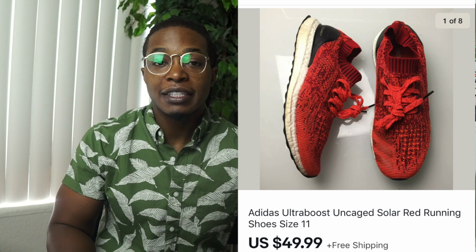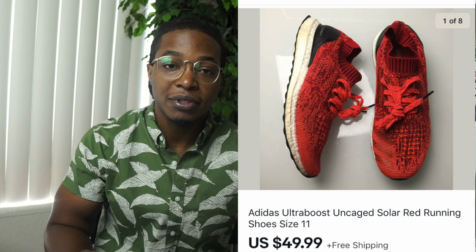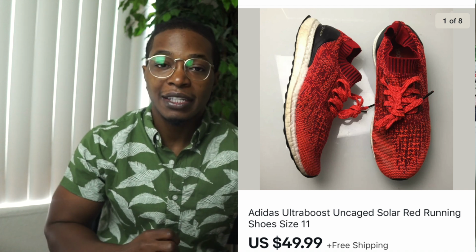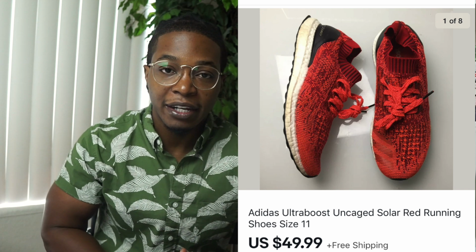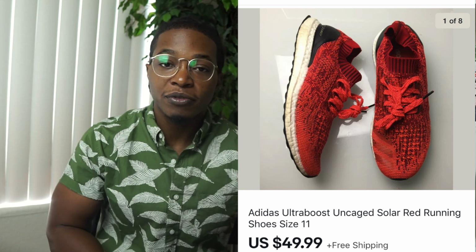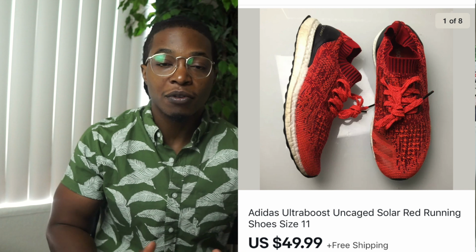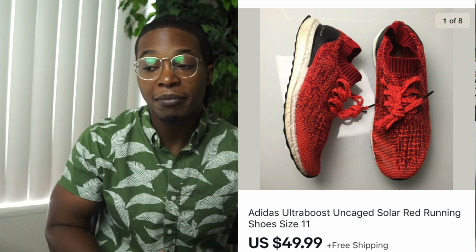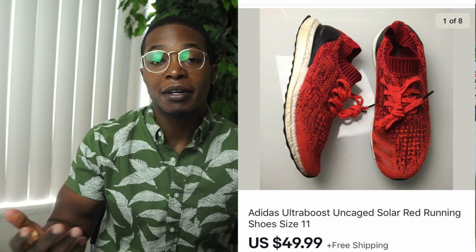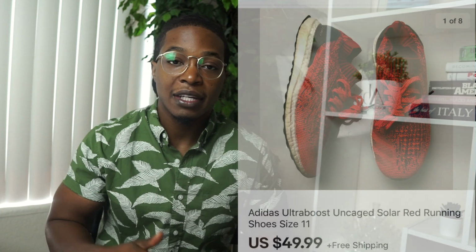The only downside to these is that any pair of Boost shoes, the midsole usually tends to get a little yellow with age, and the soles on there definitely started to get a little yellow. But overall, the Boost was still in really good shape. The overall shoe was still really solid, no holes or tears or anything like that. And I was able to get $50 for these after spending about $8 in the thrift store. Once again, I put it in a padded flat rate envelope, and I was all good with that.